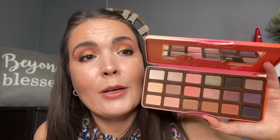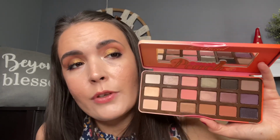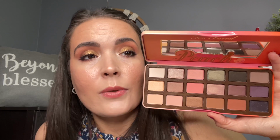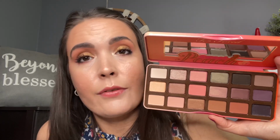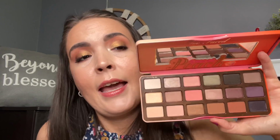It still smells so good. It still smells so peachy and just delicious. These shades, I did swatch a few of them. They swatched absolutely beautifully. And yeah, I cannot wait to go into this one. Love the cooler tones in here. Love the peachy shades as well. There are a lot of great just everyday matte shades that I can use in collaboration with these other palettes. And yeah, I'm just looking forward to using this one. I love the packaging of these Too Faced Ten palettes as well.